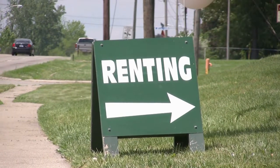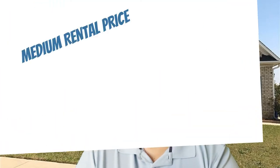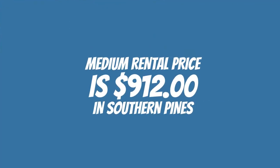Next, we're going to talk about renting. If you're looking to rent in Southern Pines, it's not too bad compared to the national average. It's about $912 to rent something here, and the national average is just over $1,000. And of course, again, this also depends on the location.